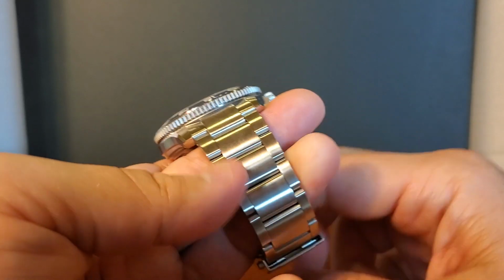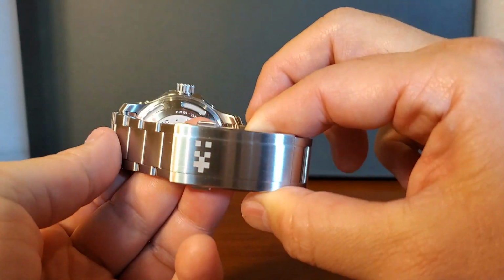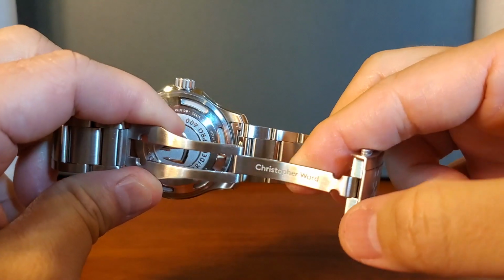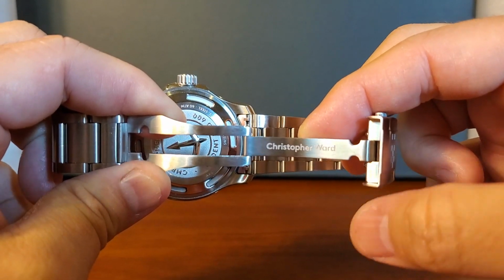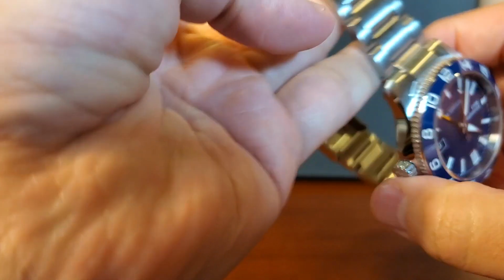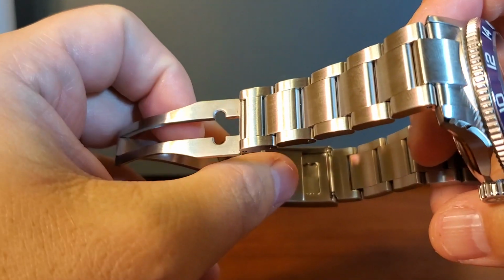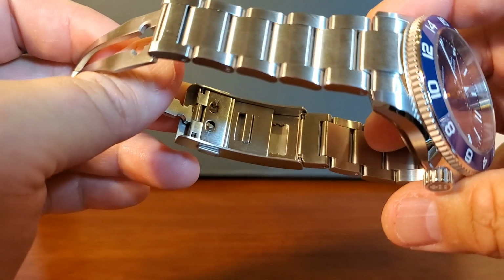So the bracelet is done entirely in a brushed finishing. There is their logo on the clasp. And after we open the clasp, we will see additional branding of Christopher Ward right here on the inner portion of the clasp. And it does have micro adjustments. So right here, on the inside of the micro adjustment area, we can also see how nicely finished it is. It is not left raw.